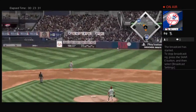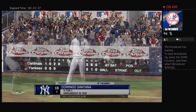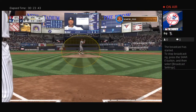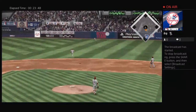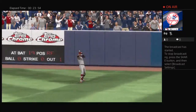A swing and a drive sent out toward the gap. Gone! Coming to the plate now, Domingo Santana. He got on top of one and was a ground out victim last time. Domingo Santana. Skied into straightaway right. Tremmel has a read on it. He hauls it in without any trouble, and there are 2 away.